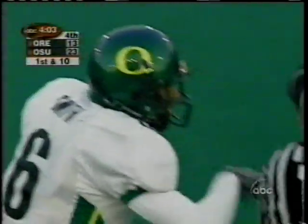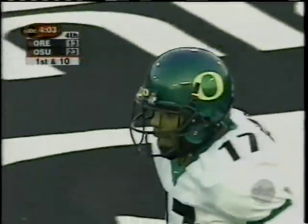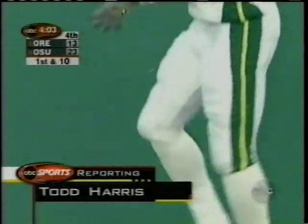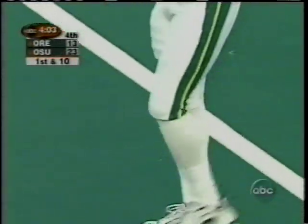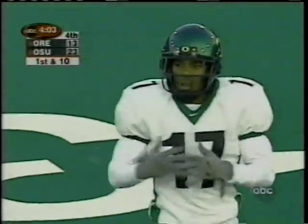Story on Bowman, Todd. Well, Keith, he came out, he's got a bruised tendon in his right knee. After the field goal attempt by Oregon State, they put heat on it, they put salve on it, they're trying to heat it up, but he's got a definite limp, and as soon as that play happened, the coach grabbed him and said, you're back in.